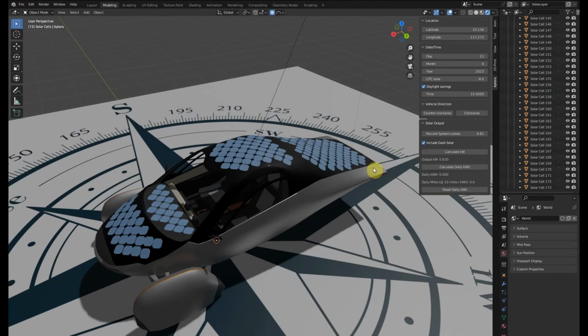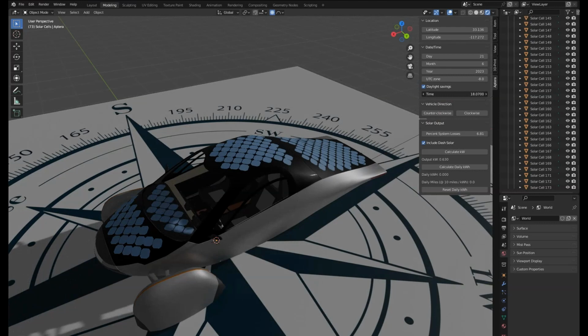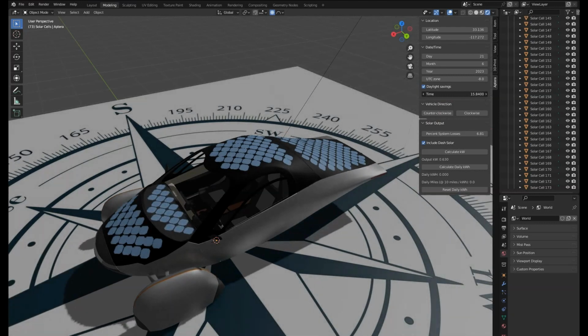You can see this in our example if we closely watch the sun's shadow starting at around 4 p.m. If we move the sun past this time, you can see how the shadow forms on the dash and obscures the sun's rays from hitting the solar cells. This is why there is a control provided to include or exclude the dash solar in the calculation. Therefore, the proper way to calculate the daily kilowatt hours is to monitor the shadow and uncheck the box when appropriate.